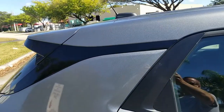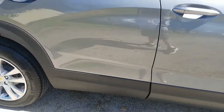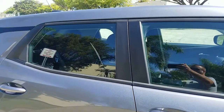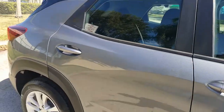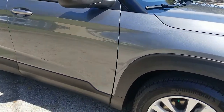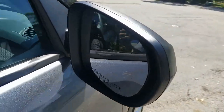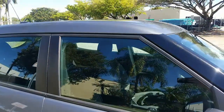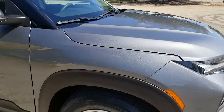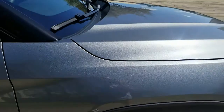On the passenger side rear, amazing condition, clean throughout, very nice. Rear door on the passenger side, also in amazing condition, clean throughout, very nice shape. Passenger door in the front, also in amazing condition. Very nice. Let's take a look at the mirror. Beautiful condition throughout. Very nice. Okay, we're looking at the front fender. On the passenger side, looks amazing. Clean throughout, nothing to show there.